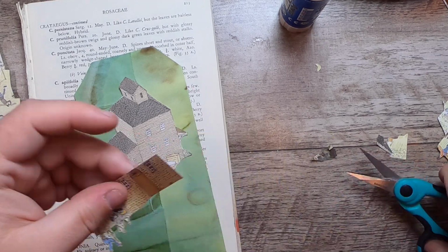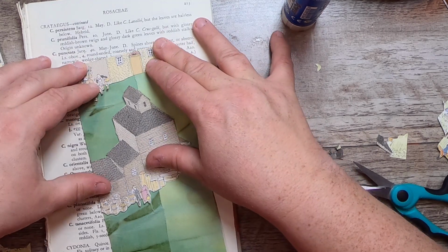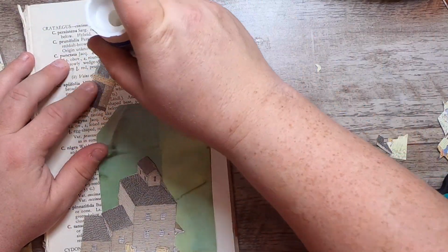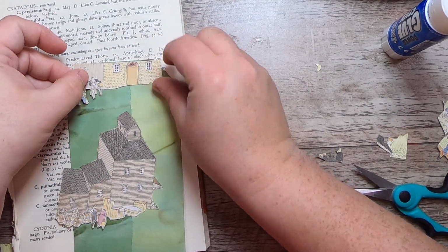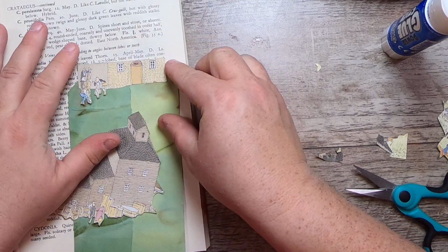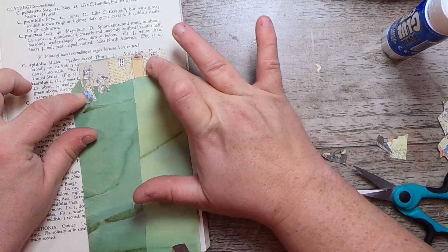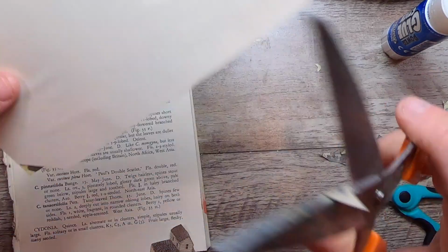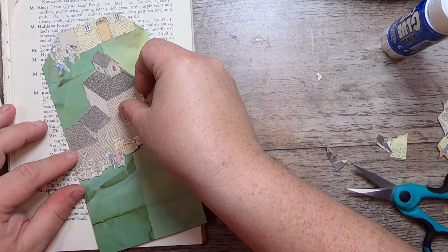And okay, so if we go like this, I definitely want a lot of that building on there. Okay, yeah, I can do that, I think. Yeah, okay. So let's do this first. I want both those windows on there. Yep, okay. I'll snip off the excess. Get rid of the gluey page. Okay.